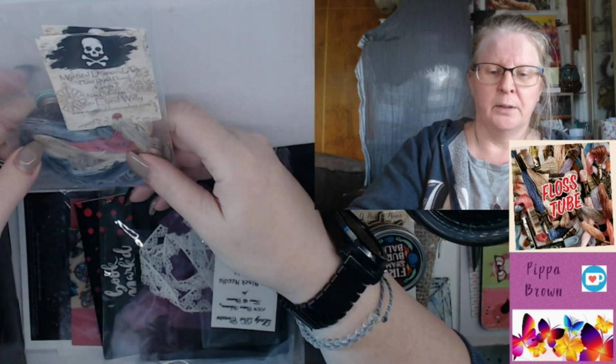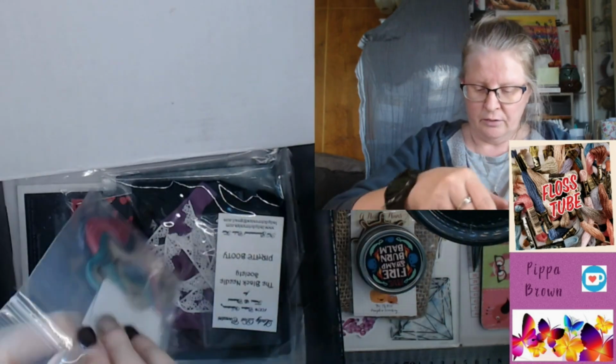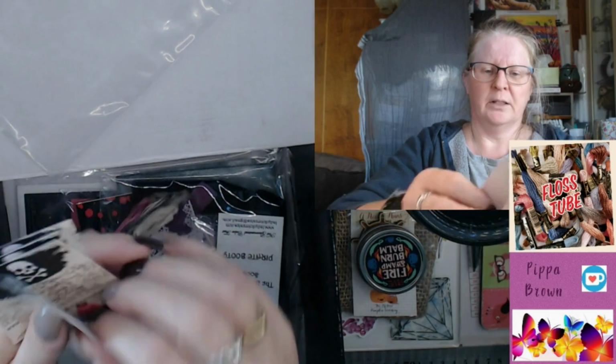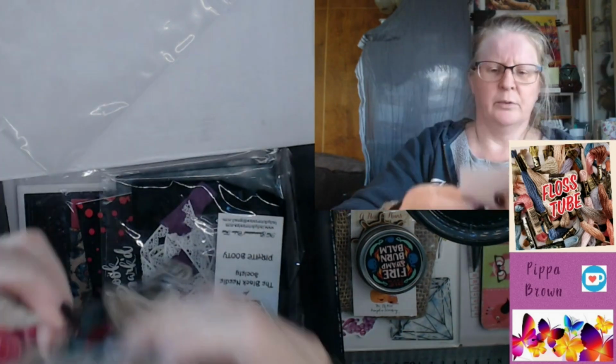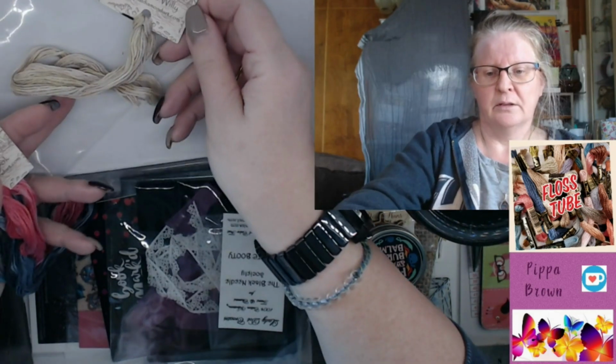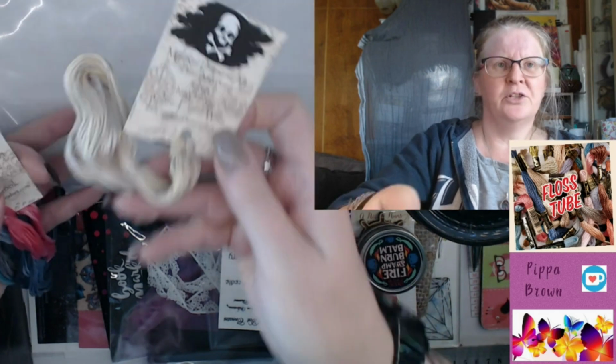Floss from Mystical Diamond Art. You've got all of these flosses. Now this is not a digital retreat in a box. This is just a monthly box or quarterly box or whatever it is. Sorry. This is One-Eyed Willy. 8 yards, so lots of it. So there's pink and beige in that.